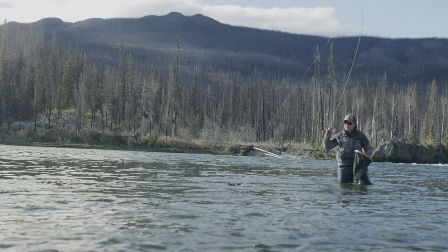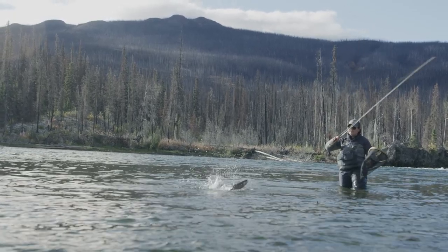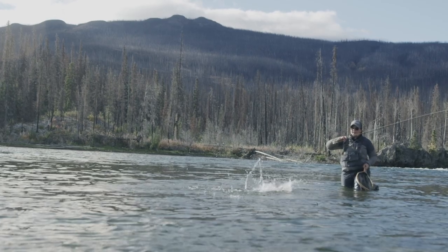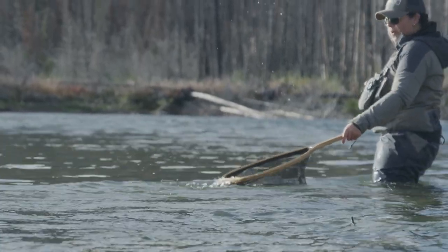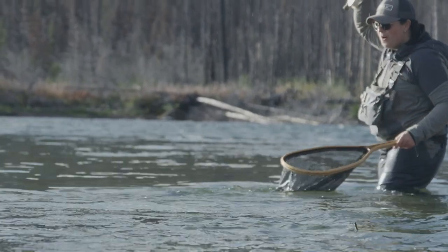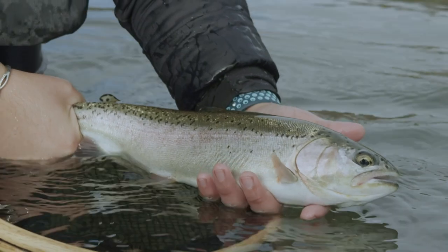The fish are so aggressive here. It's truly what a lot of BC would probably be like maybe 100 years ago, and somewhere that's virtually untouched and unfished and no fishing pressure at all. Every single one of them is just perfect.